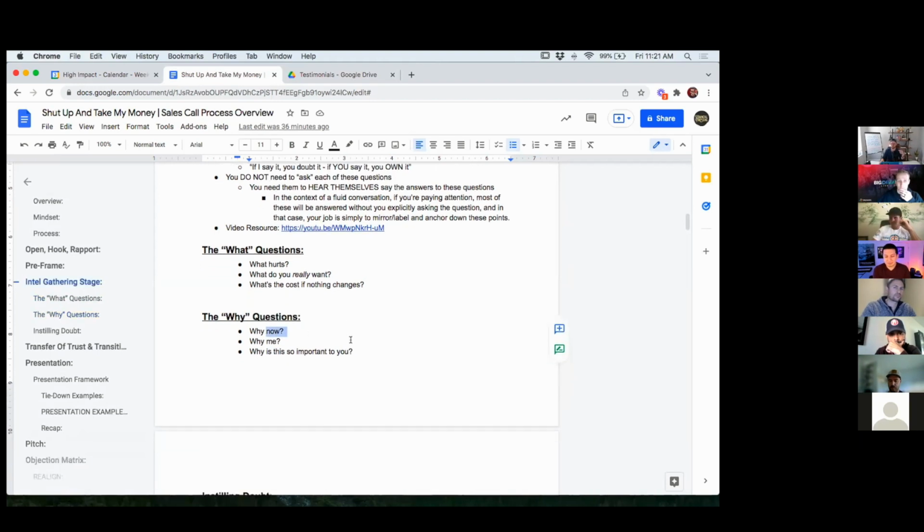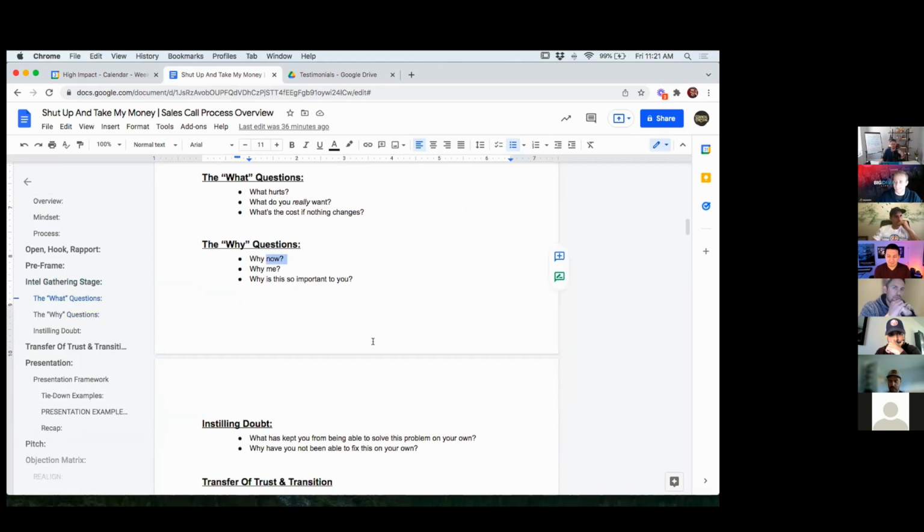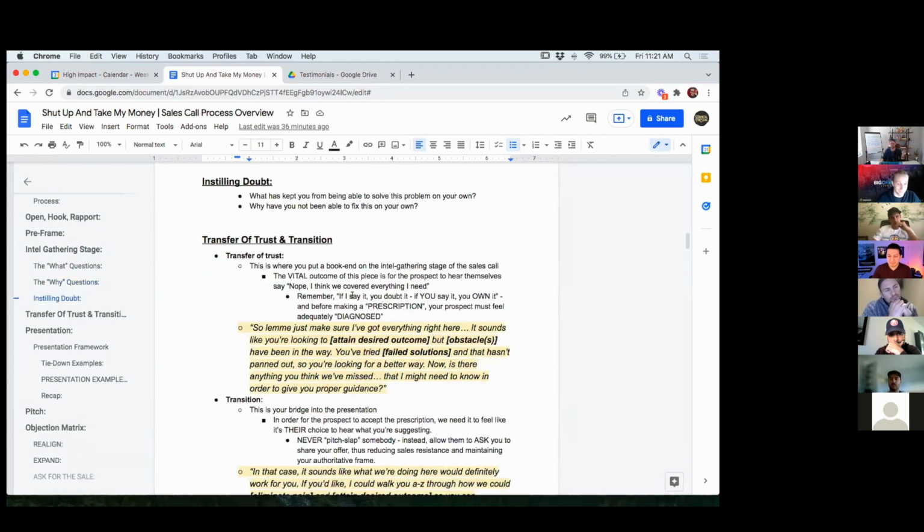So it gives us the ability to have bumpers. If you have bumpers when you're bowling, you will always hit pins. So think about these in your intel gathering stage as your bumpers. If you miss a pin, totally cool. Throw the ball back down because you got bumpers, you're going to hit something. Now, once we have effectively done our intel gathering stage, and we are clear on what they want, what the cost is if nothing changes, yada, yada, all the 7 questions.